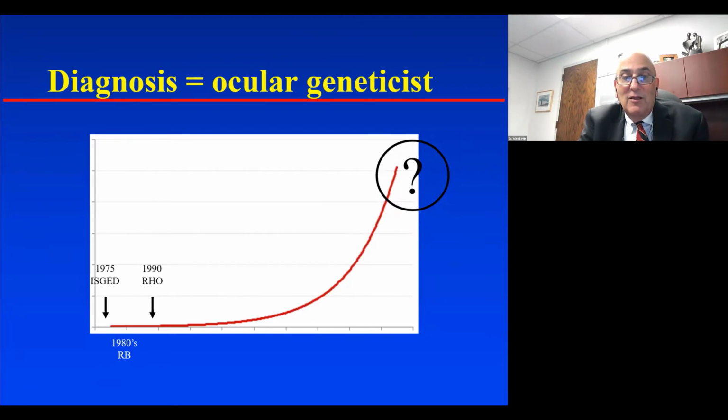If we look at what's happened over the years, the number of genes has grown dramatically, and who knows where it's going. This is the International Society of Genetic Eye Disease, formed in 1975. The first gene in eye disease for RP was rhodopsin in 1990. What's happened to the membership of ISGED? Not very much. Our genetic knowledge is outstripping our providers.